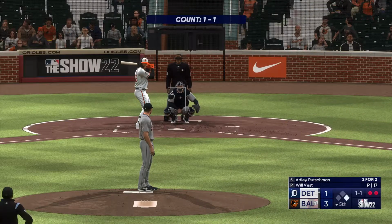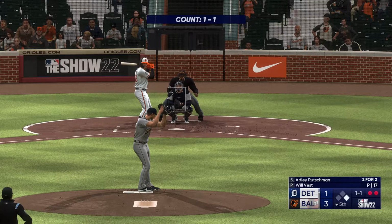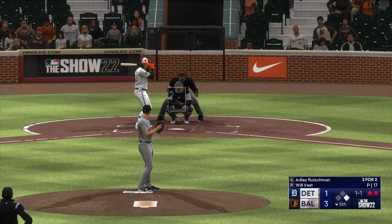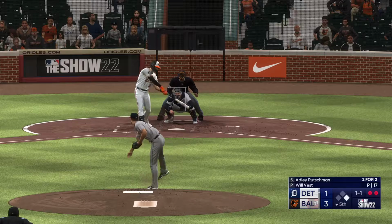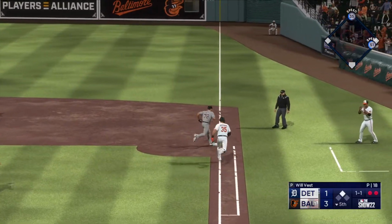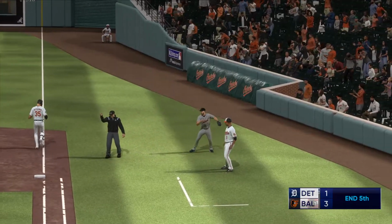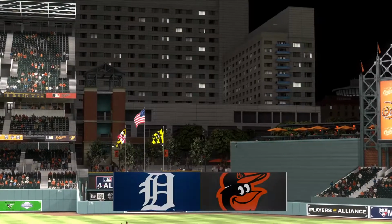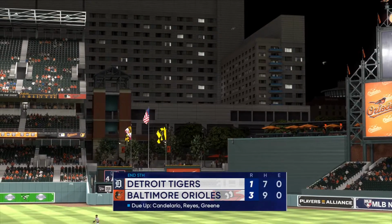Man at first, Adley Rutschman, the next to hit for the Orioles. On the ground, right side, flips it behind his back. Inning over. 1 left for the Orioles, and the score stays 3-1.